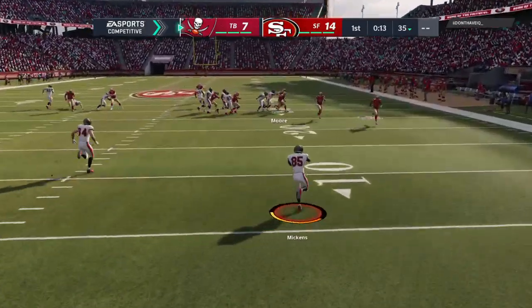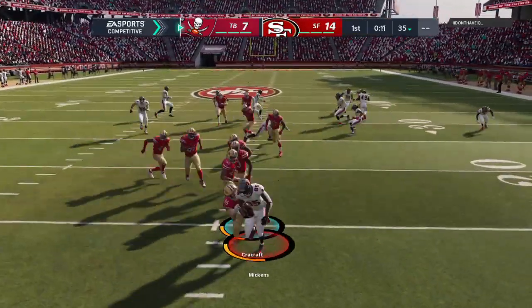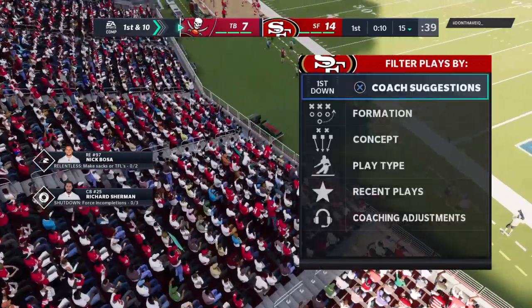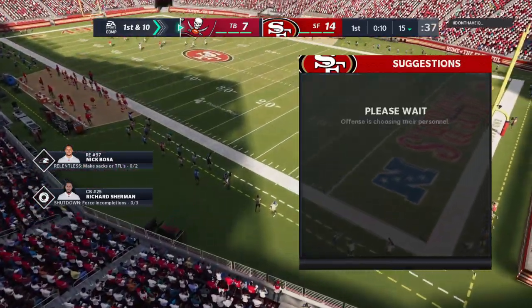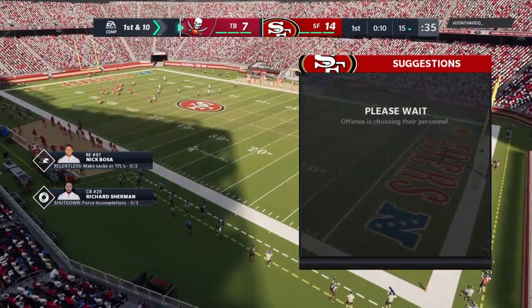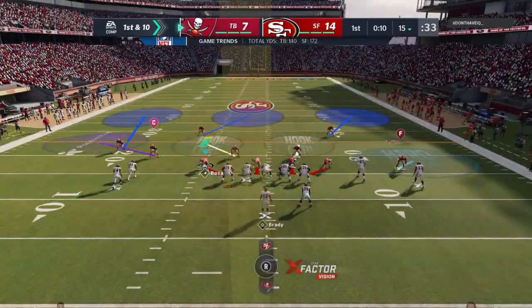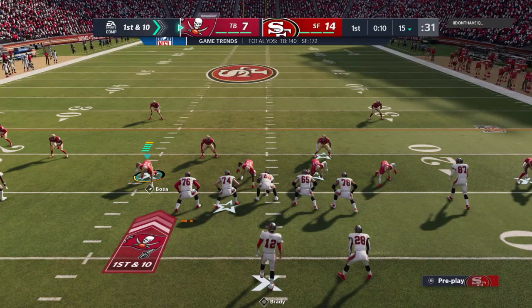Taken in the end zone. And the decision to bring it out, not a good one, as he's tackled at the 15. The Bucs take over 1st and 10 at their own 15-yard line. The Bucs offense set to begin their next possession.